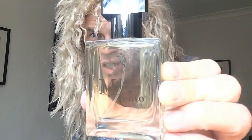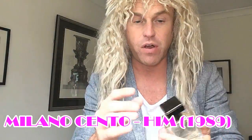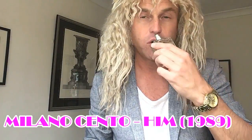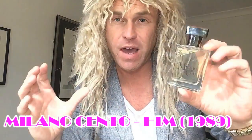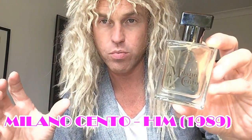Honourable mention is going to be one that I just got today, Milano Scento, released in 1989. It's been re-released now, it smells absolutely great, and just because I've only got it today, I've squeezed it in as an honourable mention. It's a barbershop fragrance, lovely citrus, cinnamon, lavender. If you like things like the modern Rive Gauche Pour Homme from Yves Saint Laurent, you might just like this one. So, couple of other honourable mentions first.